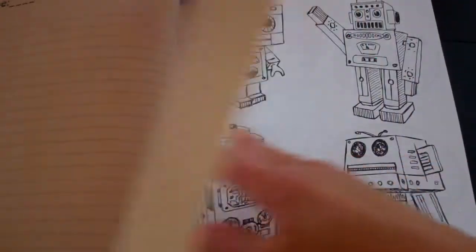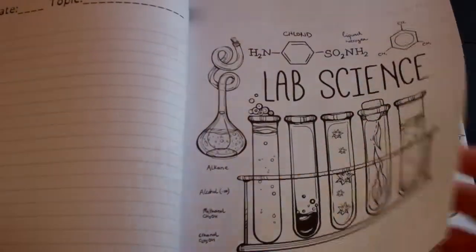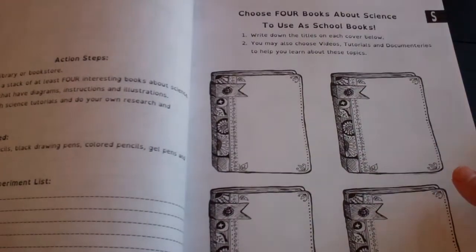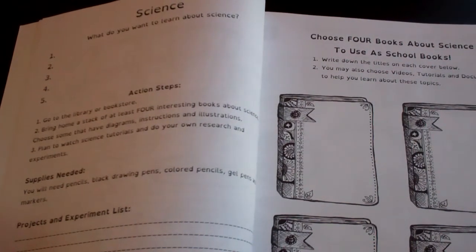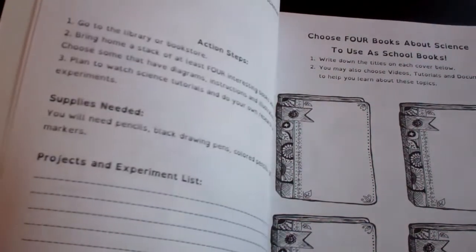We have some awesome Usborne books that we could use for all of this. And of course, the library would have any other books. But basically, you pick your 4 books about science. You brainstorm, you write down what you want to learn about, go to the library, find 4 books about it, and write down your supplies, get kind of organized, and then you go.